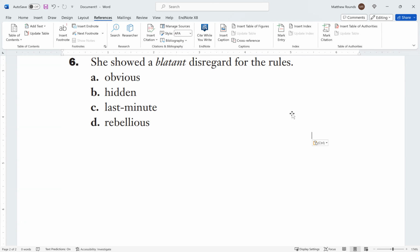I know what it is, Matthew. What is the answer? Last minute. Okay. What in the question or sentence talks about time? Well, she showed a blatant. Blatant means bad behavior is showing. I agree. It's bad behavior. It doesn't mean last minute.